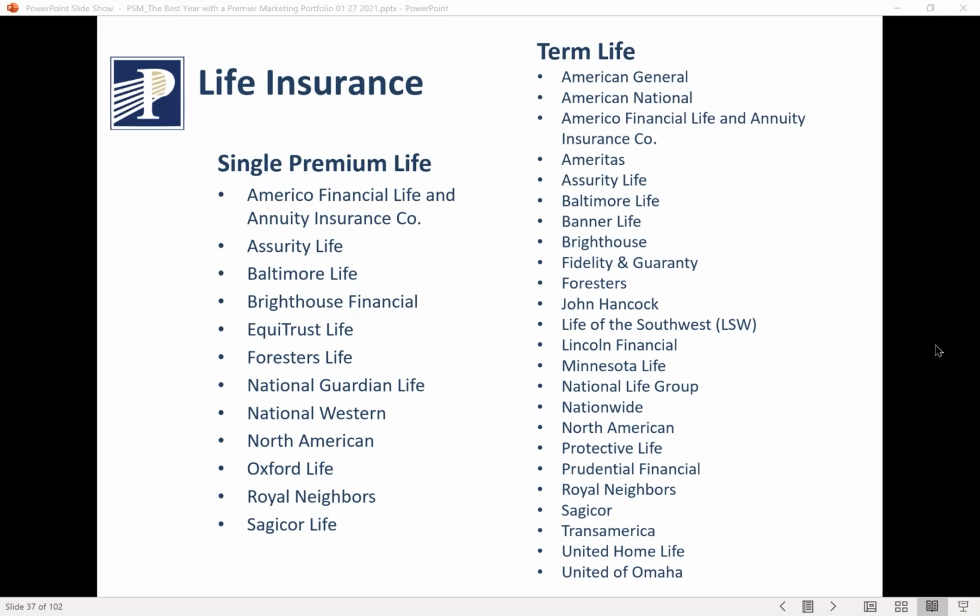But primarily we see a lot of cases under age 65 for the underwritten life. And I think as we discuss it, you'll see why. So we do have various different types of life insurance products that we offer here at Premier. And as you can see, we have quite a few different carriers that we work with as well.